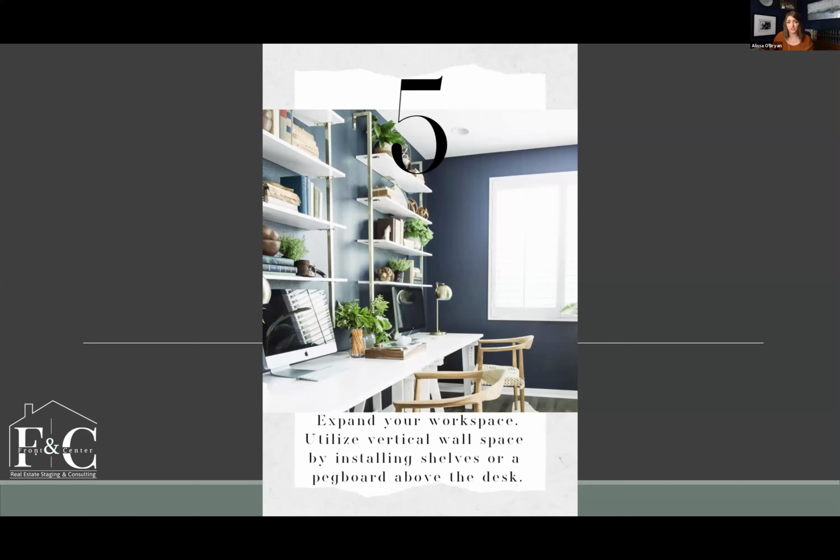So install some shelves. You can make your office, adding those little pops of green with the plants, it's a great place for your books. You can buy cute little boxes that you can put on your shelf if you need to hide any little paperwork items. Great idea for shelves too.